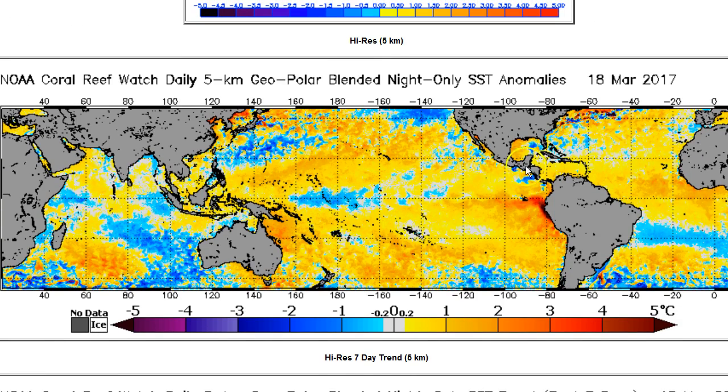But here's the overview pattern, and you can see clearly that warmth along Peru. This is all in the Nino 1.2 region, here out to about 120. All this has to start making it over into here, the Nino 3.4 region, from 120 west to 170 west, 5 degrees north and south. Put a box around that.